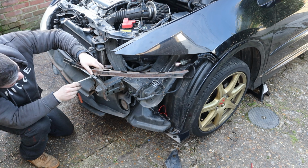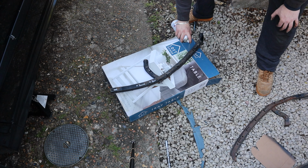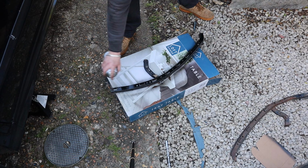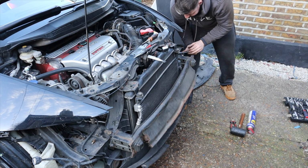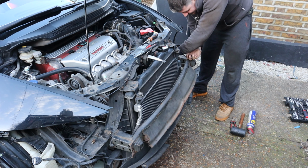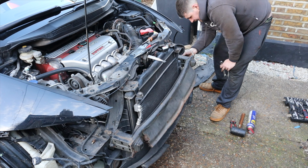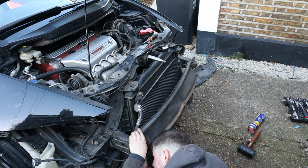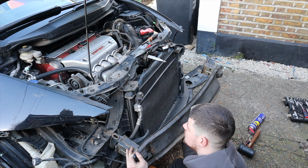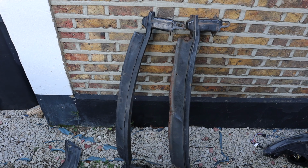So let's remove this old rusty bent broken one. That is satisfying. So now let's remove the old dented crash bar. 12mm bolts, four of them on either side, so no bother at all. Bit tricky to get to, but not impossible. And there's a little comparison for you.